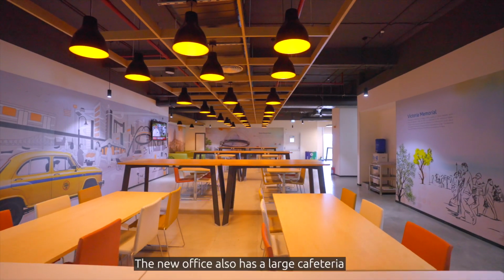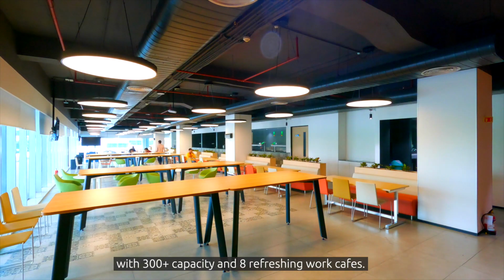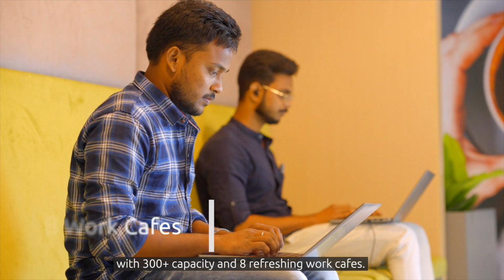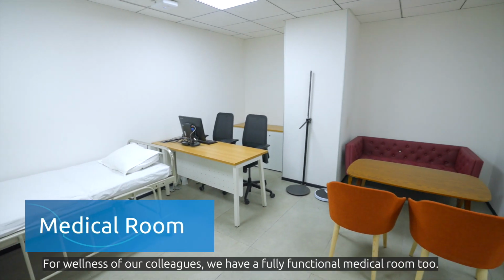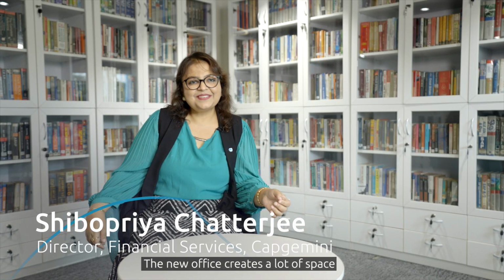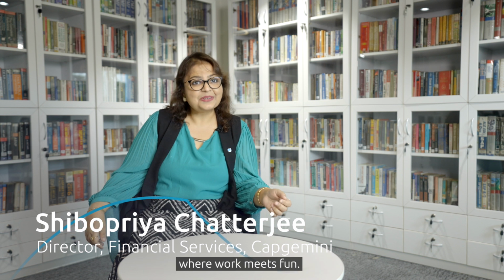The new office also has a large cafeteria with 300 plus capacity and 8 refreshing work cafes. For the wellness of our colleagues, we have a fully functional medical room too. The new office creates a lot of space where work meets fun.